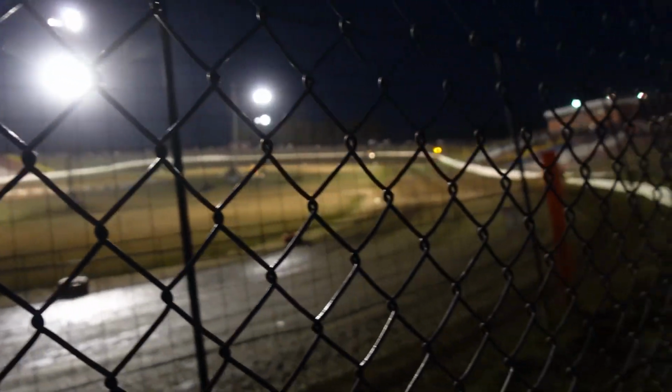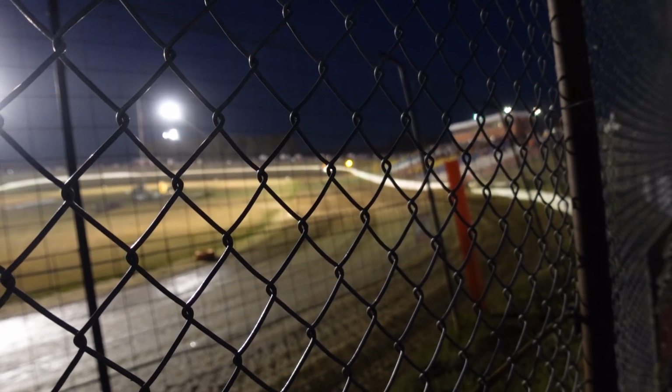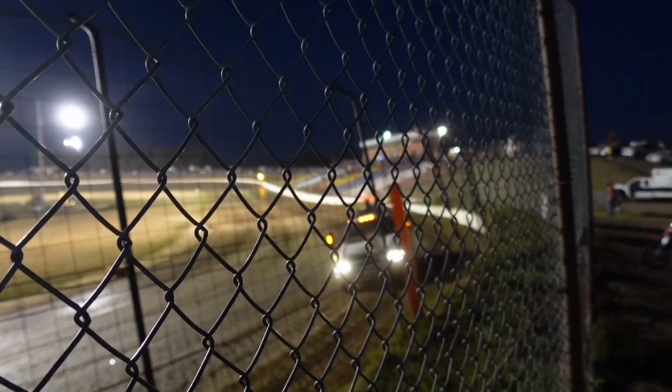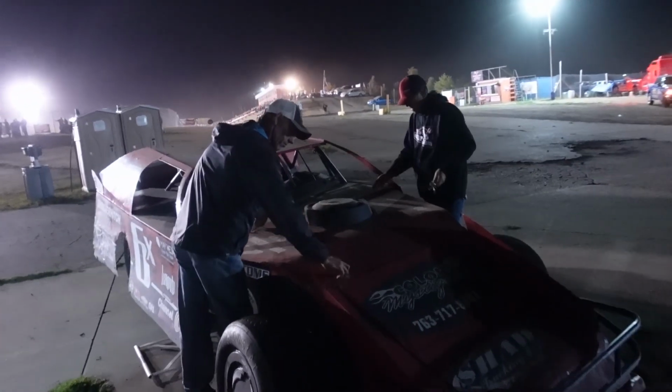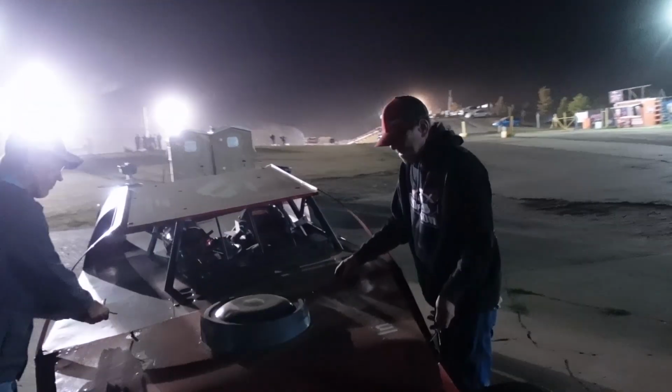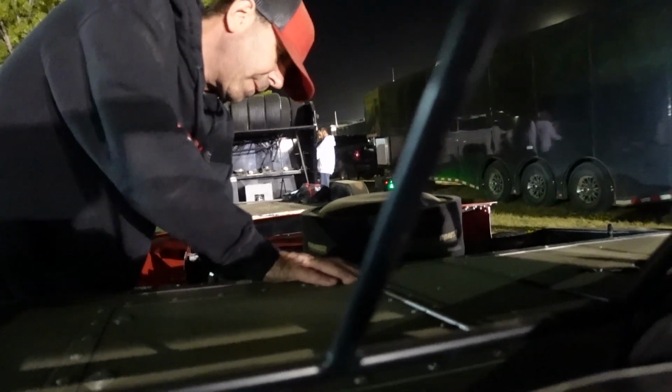Intermission right now. So they're adding a little water to the track, packing it in. Try to get a little bit of traction back into it. It's the calm before the storm. Yep. You run gas? Yep. Ready? Yep.